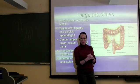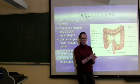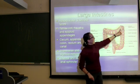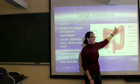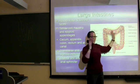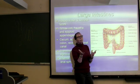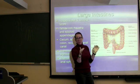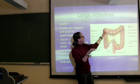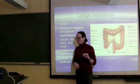Now, are we good with those parts? It's easy stuff. There is a right and a left flexure, also called the hepatic and splenic flexures. I would make note of those because you might see them on a CAT scan; they'll be an earmark of the corners of the large intestines. So, hepatic and splenic flexures.